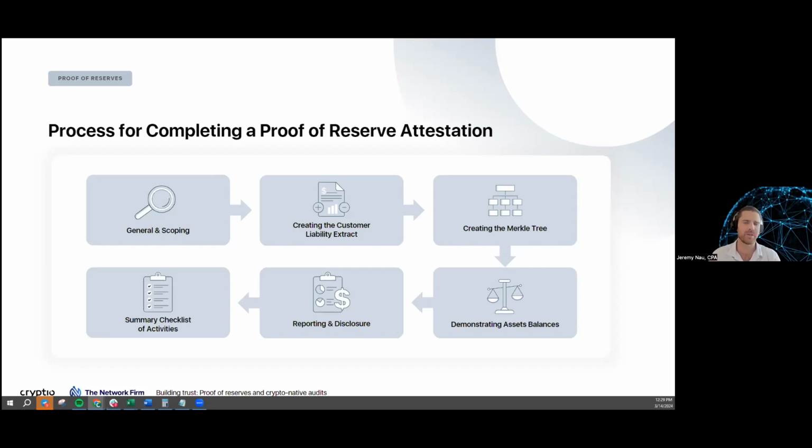But another piece of that scoping discussion is, what if an exchange has a US arm, a Singapore arm, and different exchanges throughout the world, but they might share a custodial arrangement? How can you just do a proof of reserves over the US exchange if they commingle assets with other platforms or exchanges across the world? So you really have to map the one-to-one relationship between the assets and the liabilities that they're represented by. That's a very key part of the process.